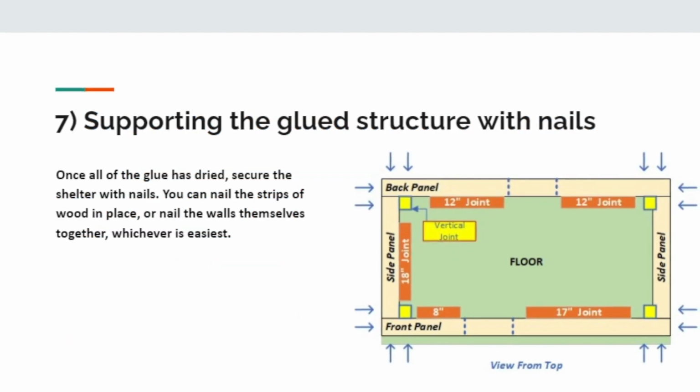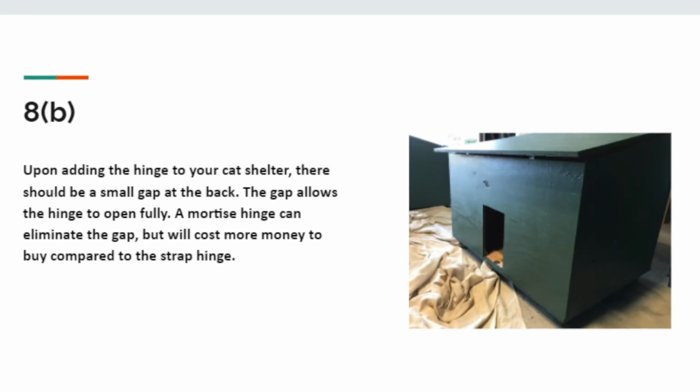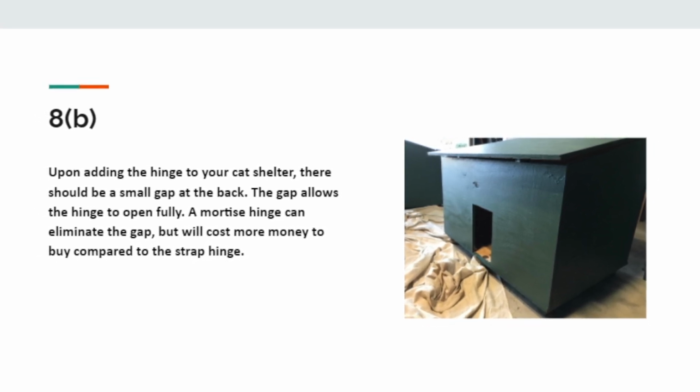Step 7. Support the glued structure with nails. Step 8, Part A. Add the hinge and the roof to the shelter. Step 8, Part B. Upon adding the hinge to your cat shelter, there should be a small gap at the back. The gap allows a strap hinge to open fully. A mortise hinge can eliminate the gap but will cost more money.